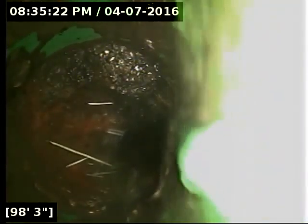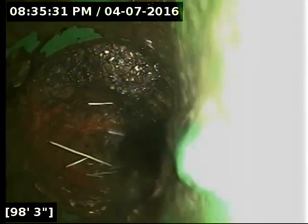The line closes down to a complete blockage here, and I will not advance my camera through that because it will likely get stuck. I will locate right here, find out where we're at, and mark it with a white X. It should be somewhere in the rear of the property. I'll just locate right here at the transition.